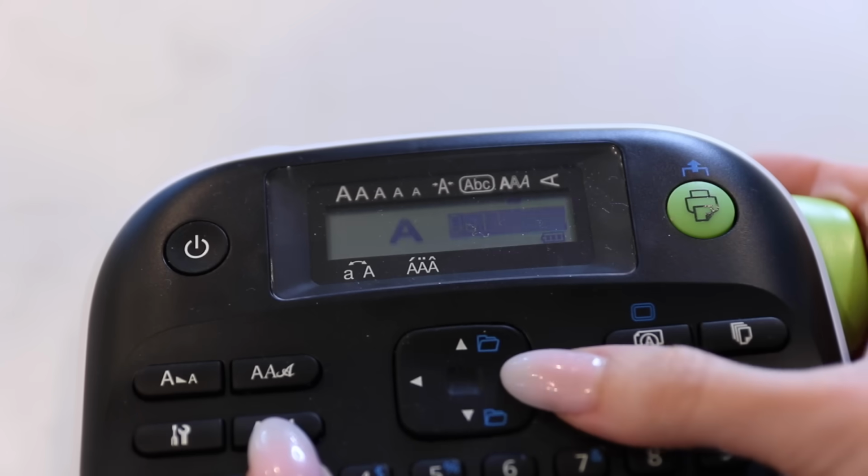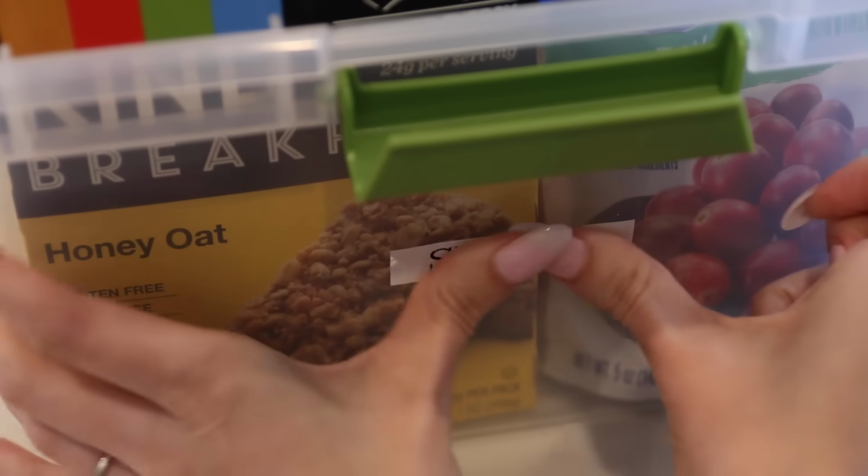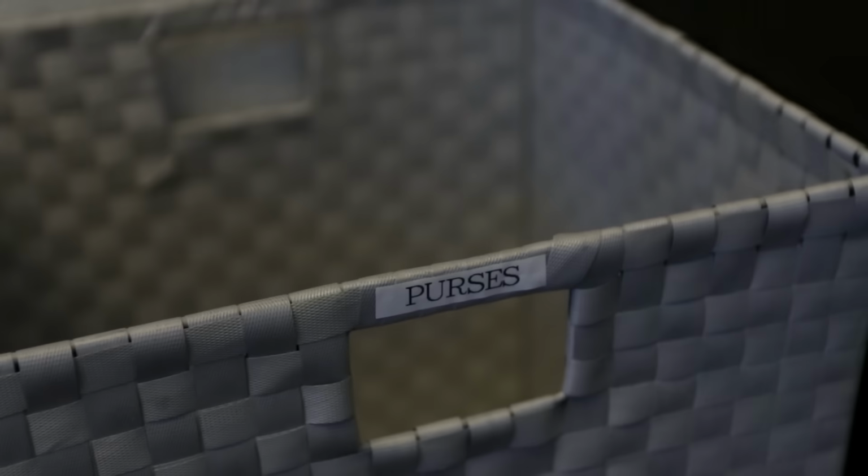And I've recently upgraded to this new label maker that has different fonts and sizes, so I can really make the most of my labeling. Labeling takes your organization to the next level. And if you have guests over to your home, they're able to easily find items or know where to put their items. And more importantly, it encourages everyone who lives in your home to follow the system.